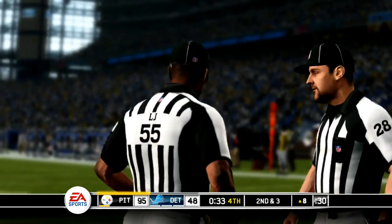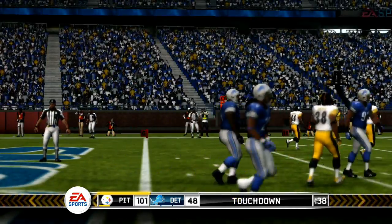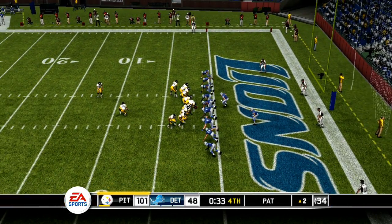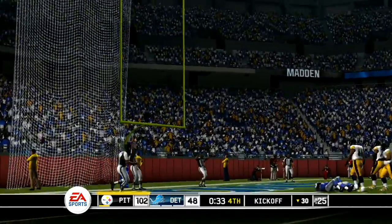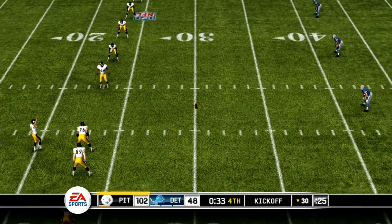Mendenhall gets another carry. Is it a touchdown? The call is touchdown. One score is nice, but 2, that is really special. And ask any fantasy football player out there, if this guy's on your team, you're almost as happy as he is right now. Extra point is good. Let's take a look at the Sprint drive summary.